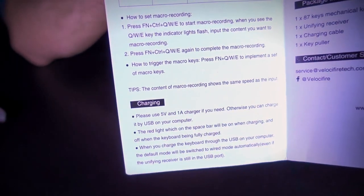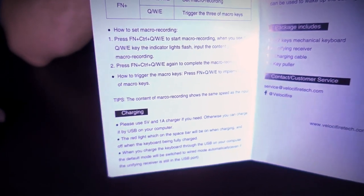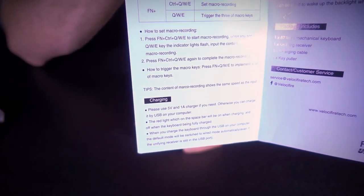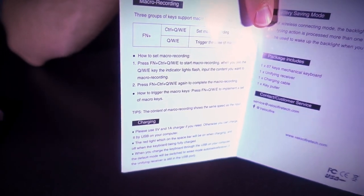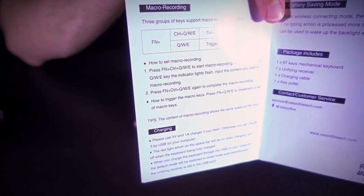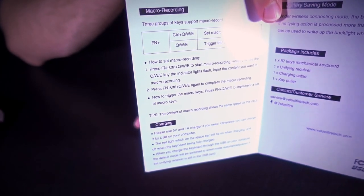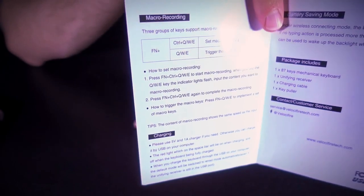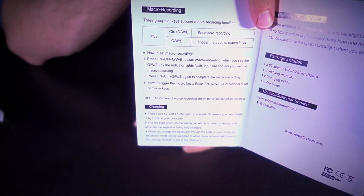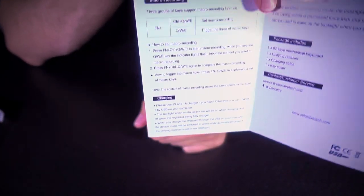So this is one of my things that I'm happiest to see on this board, is that it has both a wired and a wireless mode. So if you run out of batteries in wireless mode, or if you happen to lose your USB receiver, you can still plug it in with the included USB cable and use it perfectly happily as a wired keyboard. And that is awesome, because that is something that the K61WS was missing. So I'm very glad to see the Velocifire included that on this board.